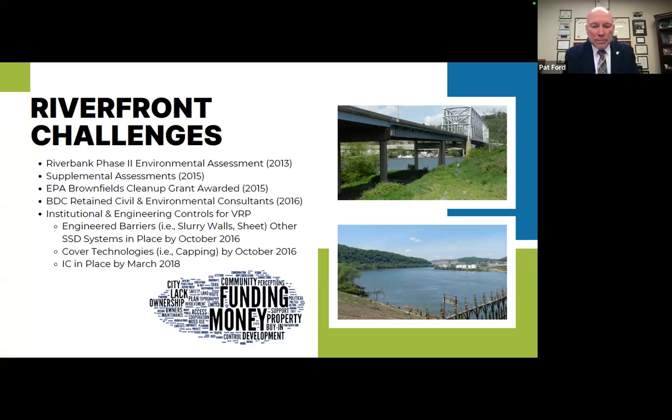And then at the same time, create an opportunity where people can construct pads, footers, and things of that nature on the site. And that's where you really need an engineering company that has both a civil and environmental component to help you with preparing that site for those end uses. And again, thanks to the money that we received from the US EPA, we were able to do that. Next slide, please.